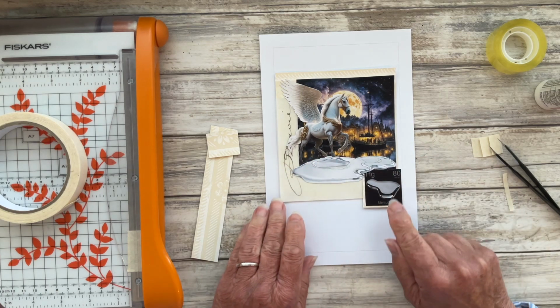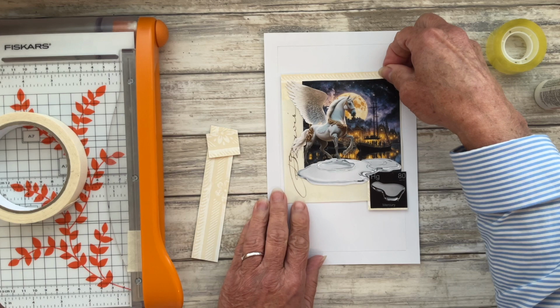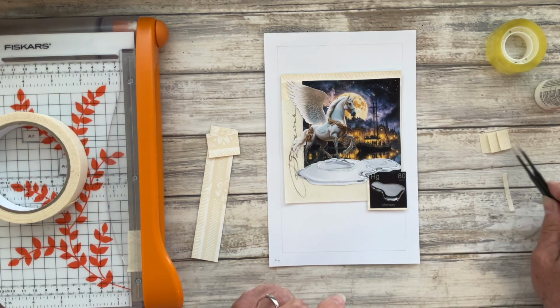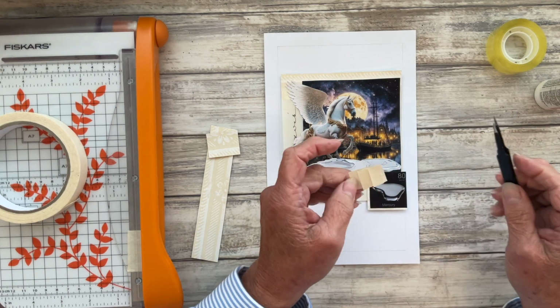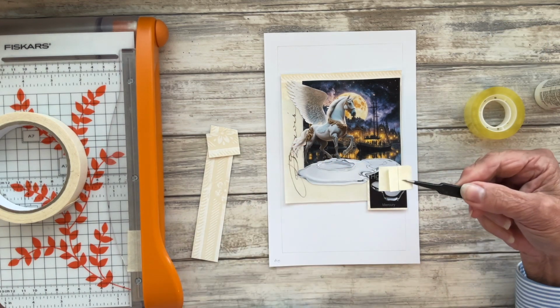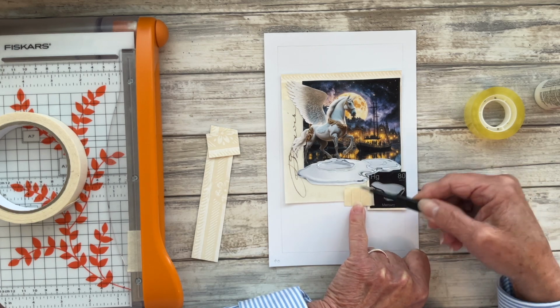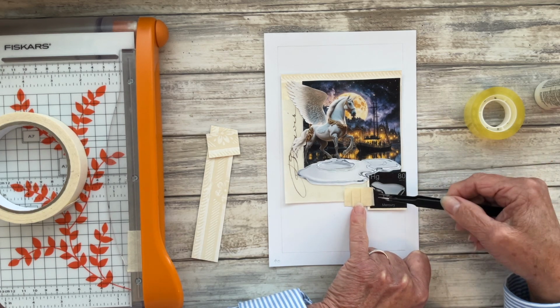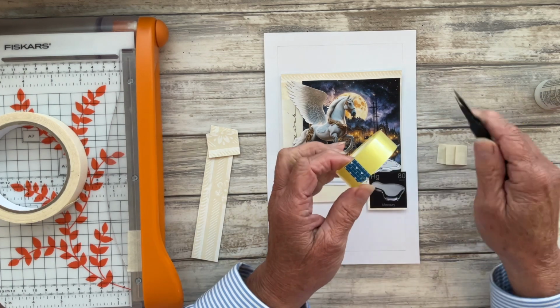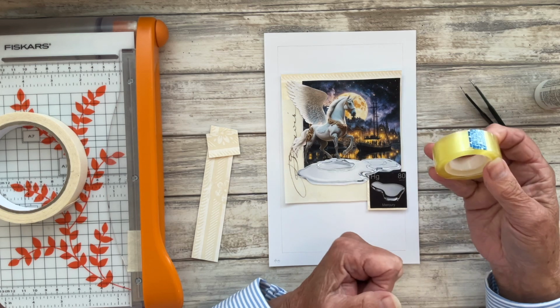The reason I've done that is so that it will stand out a little bit more, because I was trying to find a way of using my masking tape or this clear tape, and as you can see I've made a little ruffle here, and I was thinking that might be a way to use the masking tape, but I don't like that. This clear tape, yeah, it'll be lovely, but you will not see it on here.